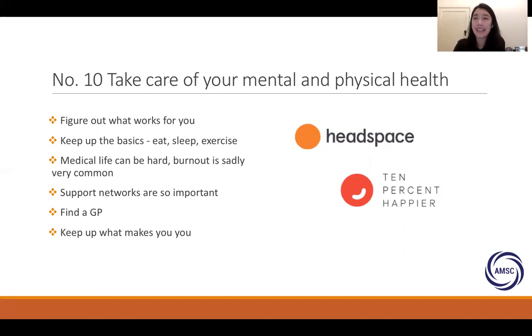Medical life can be quite hard, and burnout is sadly very common. Part of it is systemic issues that have been around for a long time, like long work hours and the emotional burden of being in a caring specialty. Some of these systemic issues are gradually being addressed. But oftentimes it does feel like on an organizational level, people keep talking about individual resilience but not changing the systemic factors. So on one hand, we want to advocate for better working conditions, but on the other hand, to figure out how you can best support yourself.